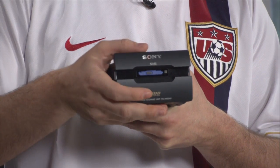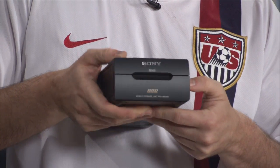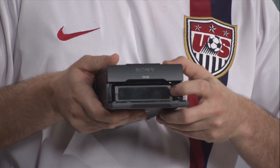All right, so I showed you the first door on the front of the screen, and that's where you put your SxS card in. But check this out, okay? There's another door here that reveals the hard drive.